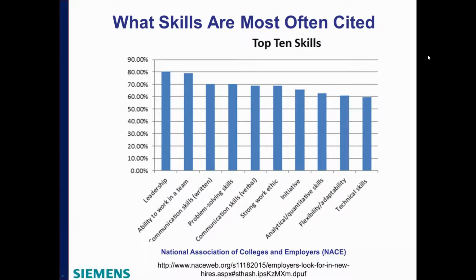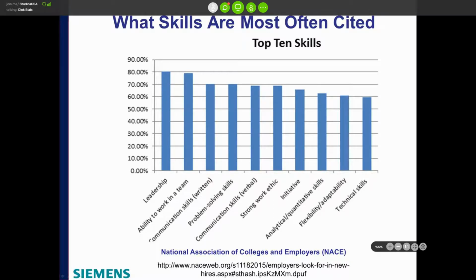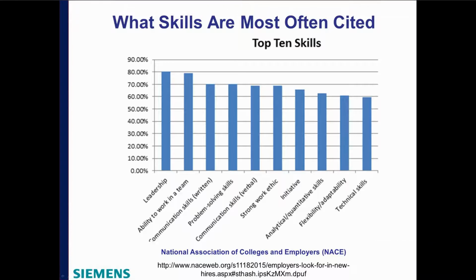What you're looking at is a slide from the National Association of Colleges and Employers, talking about the top 10 skills they want their future employees to master before they come out. As you look at all these, most of it is what we call soft skills or 21st century skills. How do you embed these things into students so they're always on the up and up? Of course, these skills aren't enough. They also have to have some technical skills too. So that's all a piece of it.